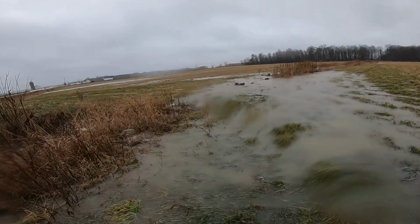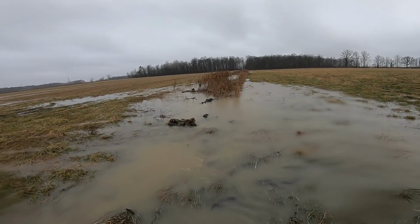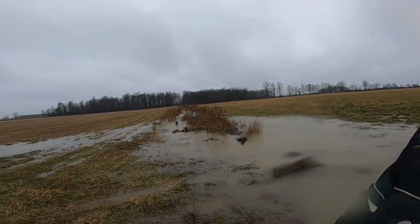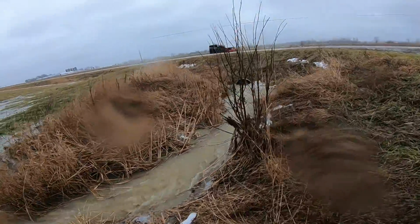It's got to be some kind of record. It's flooded right through this ditch. We got some root debris here. That ditch is full. It's really gushing, coming through here underneath the road.